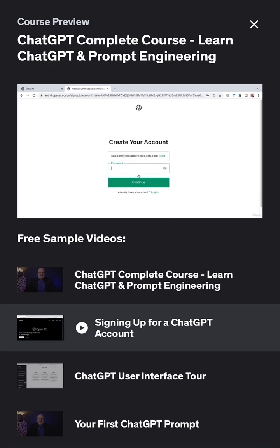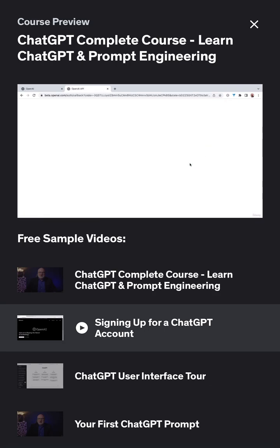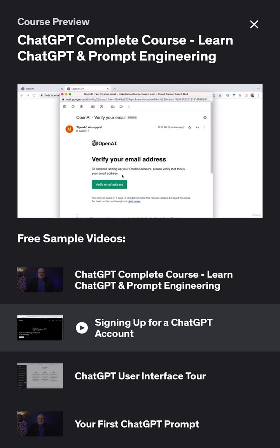And so now I can set the password that I want. And then once you've set your password, click continue. I'll go ahead and save this to my browser. And the next step is to verify your email. You'll receive an email from OpenAI to confirm your email address for your free ChatGPT account. And here's what that email looks like. Click here to verify your email address.